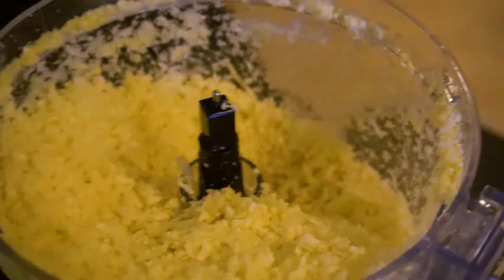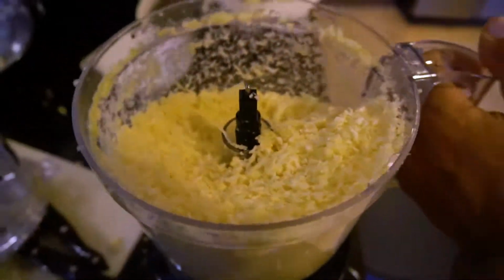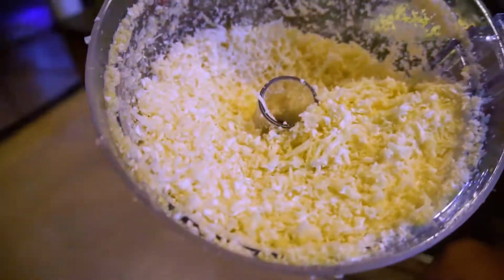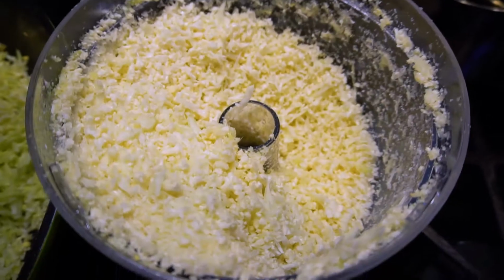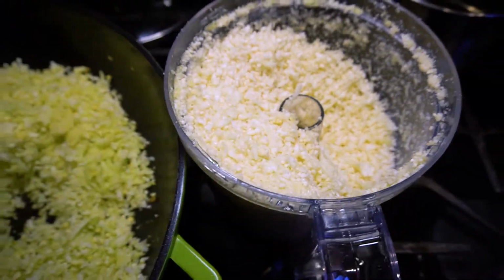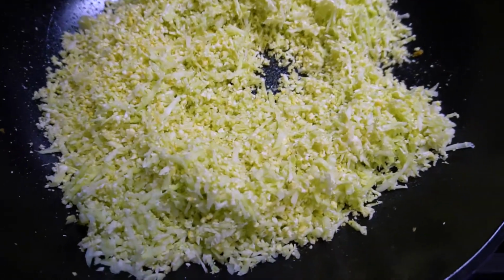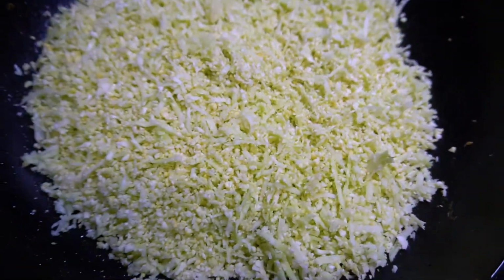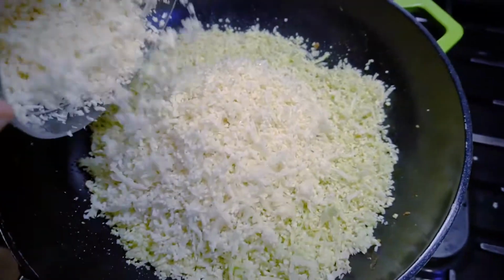Just as a comparison, let's look at the colorations of these. This is the blanched cauliflower, which is perfectly white. I mean, it looks like cauliflower, right? But then you look at it next to the not blanched cauliflower, and look how green this is. Green and yellow. We're gonna mix it together and do something great.